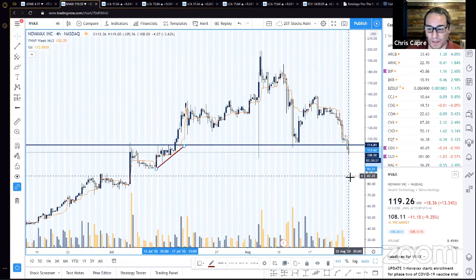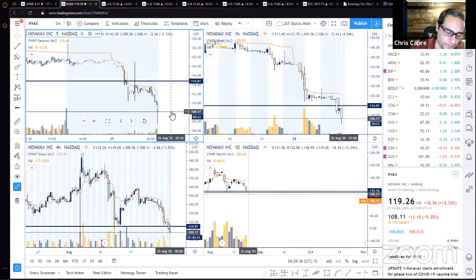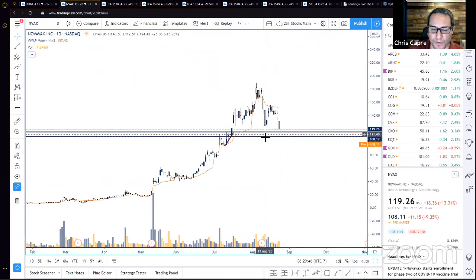Now we are getting below this. And so pre-market, we are here. We're about to open in 1 minute. So we are at 108 pre-market. That means we're below this wick right here. That's very bearish for Novavax. That's very, very bearish. Losing this major support is no bueno.